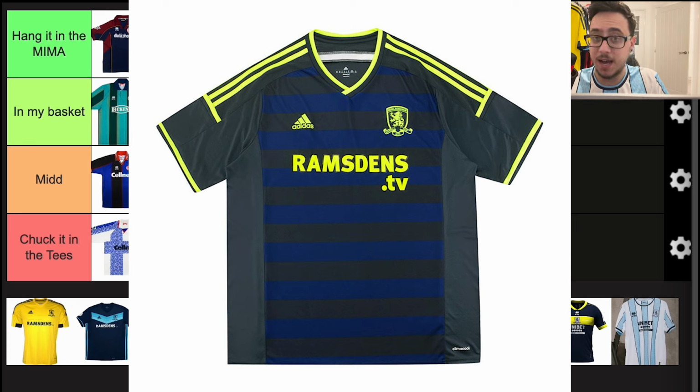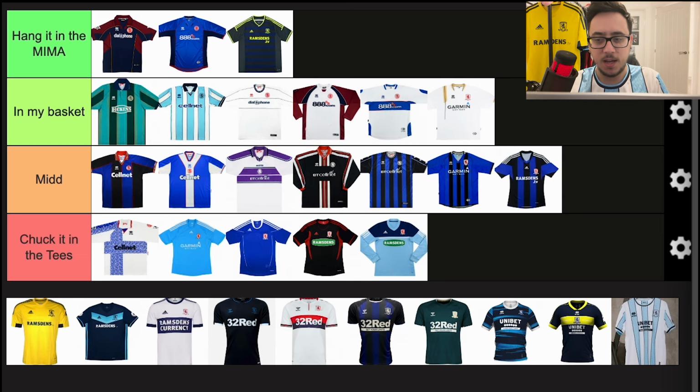And they decided to go sod it. Boro badge, Adidas badge, Ramsden's the same colour, and I'm glad they did. Because if they were any other colour, it would have clashed terribly with the luminous green. They had to make everything else on this shirt that green, and it stands out so much. I think it's such a unique, smart, eye-catching shirt, and one I've always loved, and one I need to collect. 15-16.